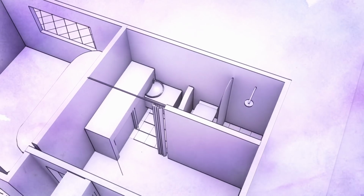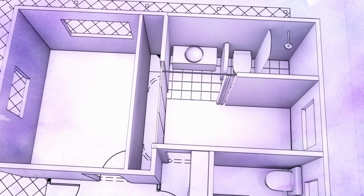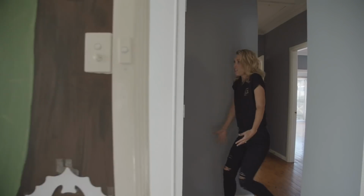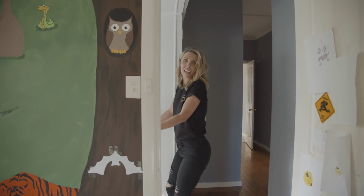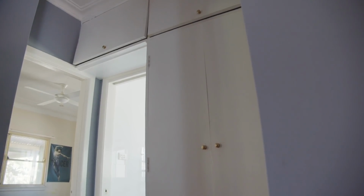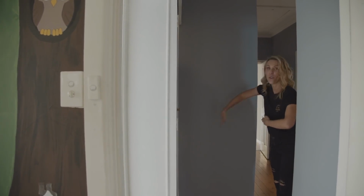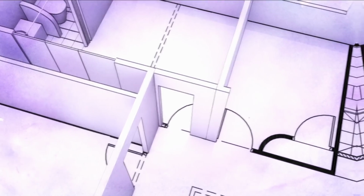This current wardrobe is going to get removed and we're going to replace it with a wardrobe that runs the full length. Do you see this little area here? Look at this, nook and cranny, nook and cranny, right? That's not an ideal use of space. So what we're going to do is put the door for the master suite right here. Then all of this little dead space becomes master bedroom space.